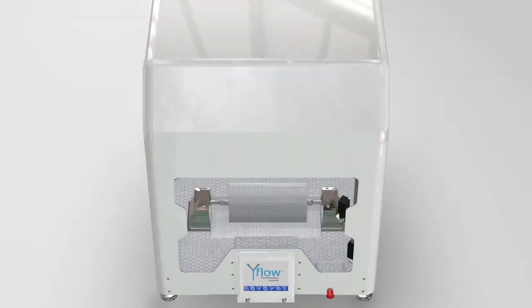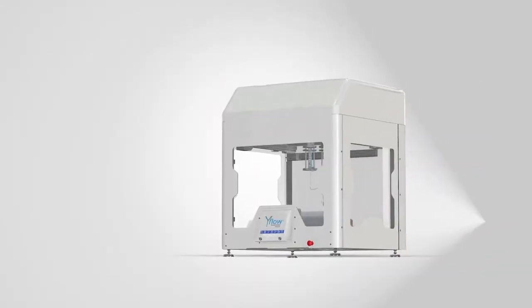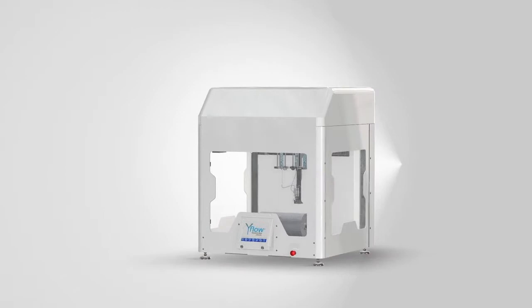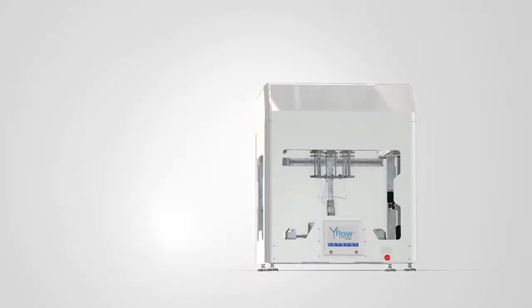Here at Yflow, what we offer is a means of doing such a thing. We offer you very neat equipment in which you can not only control the liquid flow rates and the voltages, but also the position of the injector, because sometimes you need to deposit your nanofibers or nanoparticles all over a surface, or sometimes you need to collect them on a moving substrate.